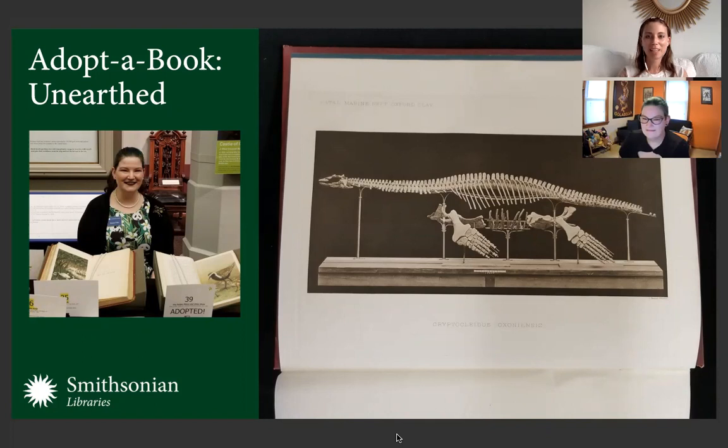Thank you so much, Bonnie. So as Bonnie said, it's with the funds from Adopt a Book that we're able to preserve our books that need a little TLC, to buy new books to support research and discovery, and to digitize books to provide access. And we are just so grateful for all of our Adopt a Book donors. And I know some of them are joining us today, so thank you.